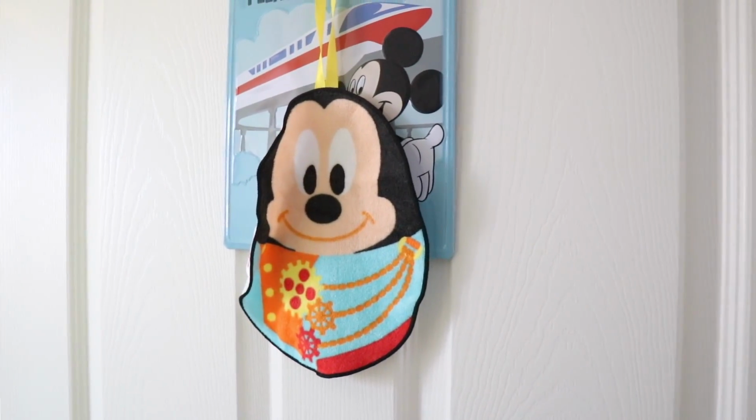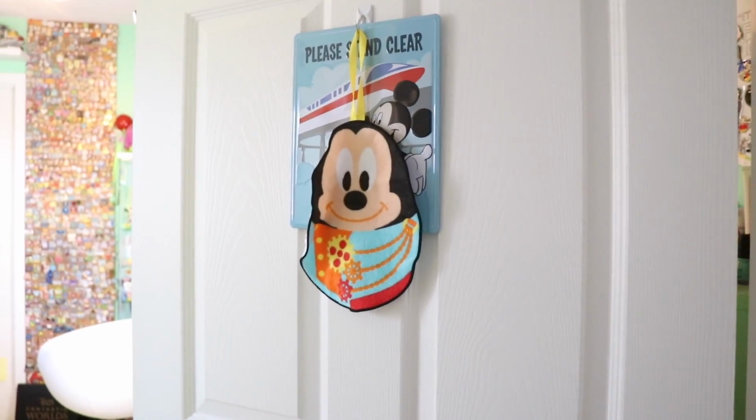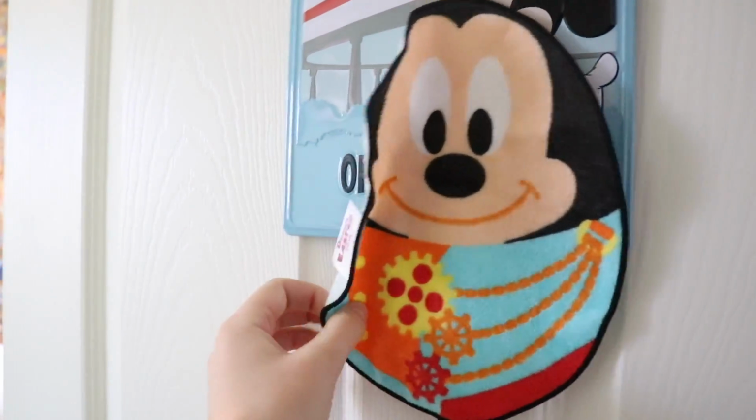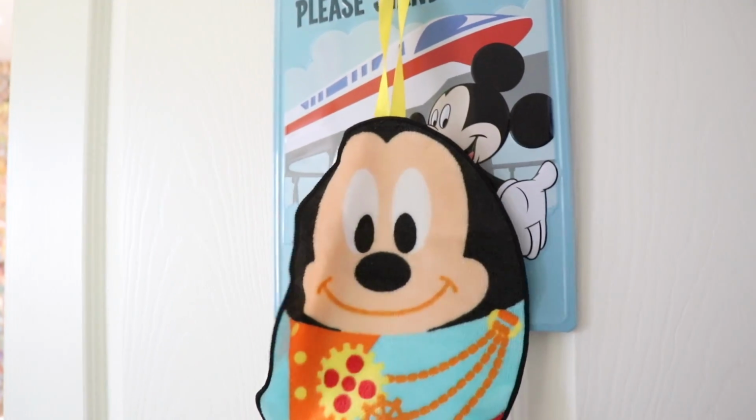So first let's start off outside of my room on my door. I have my Stand Clear of the Doors tin sign, and then hanging on the same hook I have this Easter egg Mickey Mouse towel from the Tokyo Disney Resort. And coming into my room here we have my door and my bed. Normally we go this direction towards my whole makeup table and everything, but I think today we're going to mix it up and head this way.